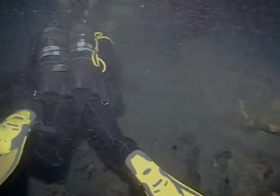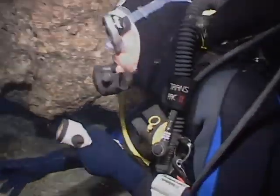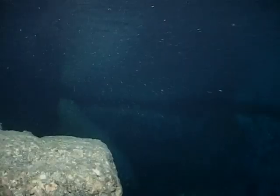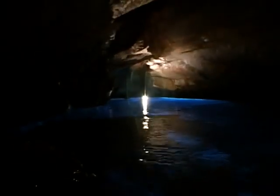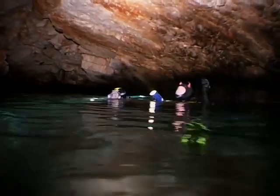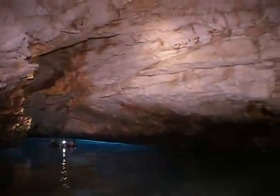As there is no direct sunlight, its walls are bare and there's little life here. This cave is the result of the karst phenomenon and the forming forces of the currents. Surfacing in one of its rooms, we admire the dome-like ceiling. This cave used to be home to the Mediterranean monk seal.